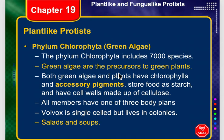Green algae belongs to the phylum Chlorophyta. Now, this is the type of algae that has got more species than any of the others. It contains actually 7,000 species. And these are our precursors to green plants. I know in the past that's been a test question, so pay attention to the fact that the algae came before plants, and it was the green algae that came before the green plants.